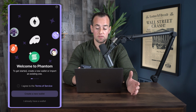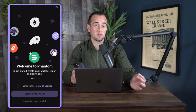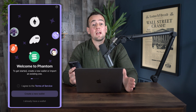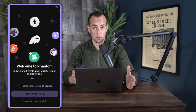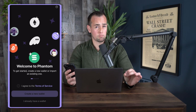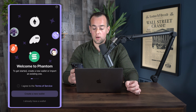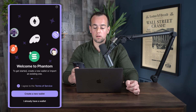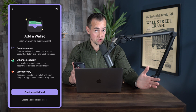That's going to bring us over into the Phantom app, and it says, "Welcome to Phantom. To get started, create a new wallet or import an existing one." So if you already have a recovery phrase associated with this wallet, you could enter that here. But for the most part, 99% of the time, you're going to be creating a new wallet. So we're going to click here that we agree to the terms of service and then click on Create a New Wallet. And now we have some information to review.